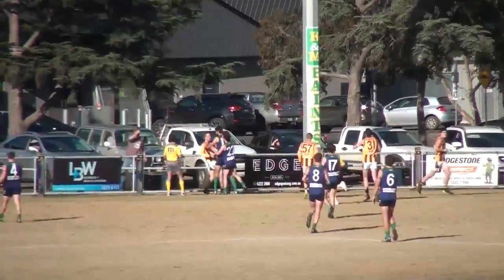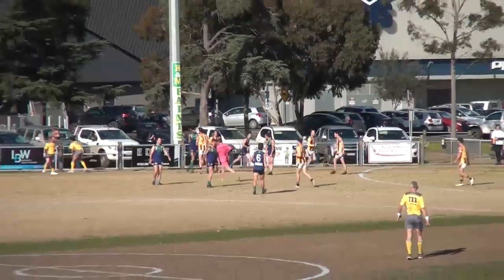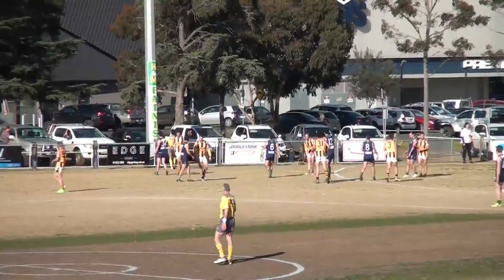Crucial contest there by Dylan McMahon. He was the one that had the ball kicked over his head, and he got himself up and went back and won the footy in his own back 50. Saved a goal. Did well. Have a throw in on the outer side.